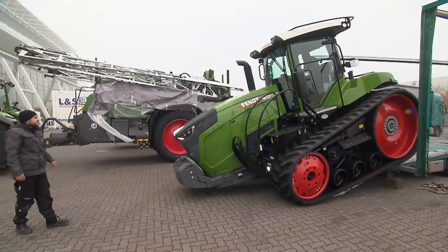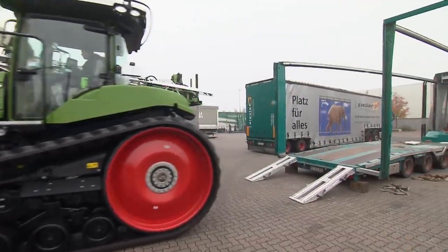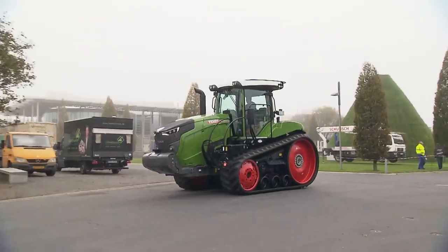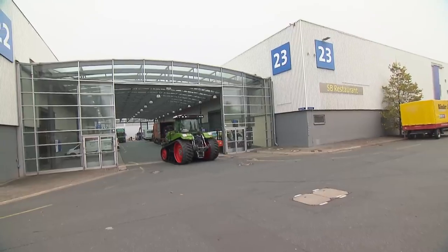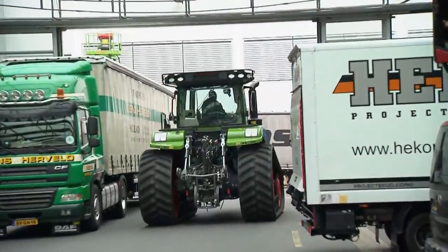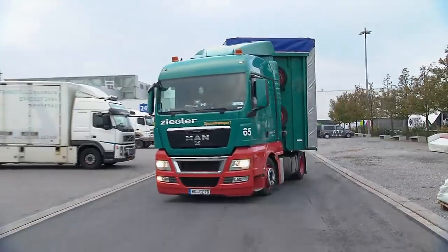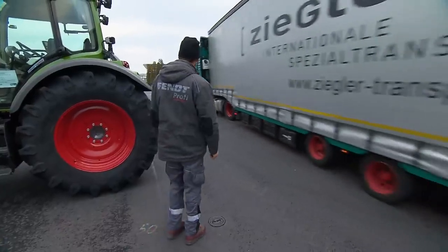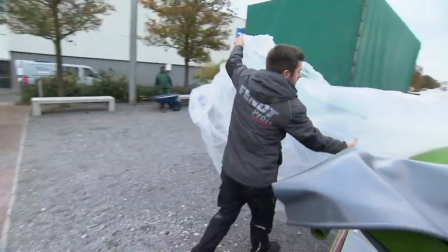Caterpillars are used primarily in regions with a lot of rain, like Britain. Because of their bigger contact surface compared with wheels, caterpillars can operate much better on wet ground. This 431 horsepower model weighs 15 tons. More and more tractors and attachments are still arriving as evening approaches.